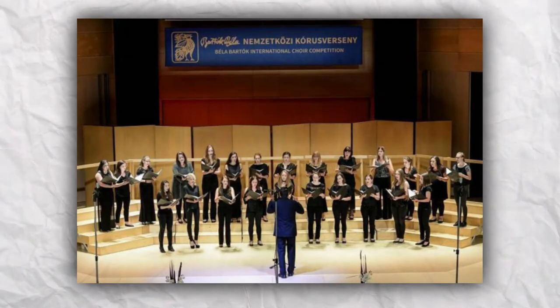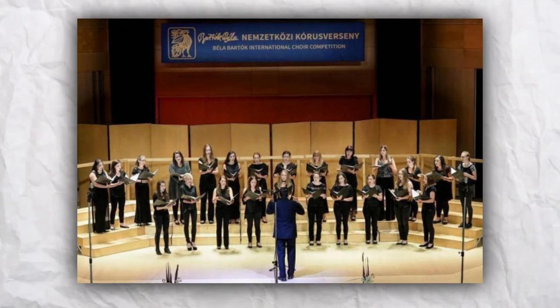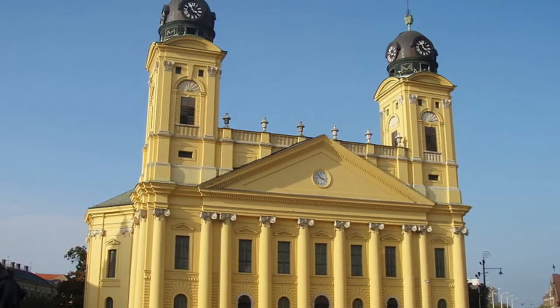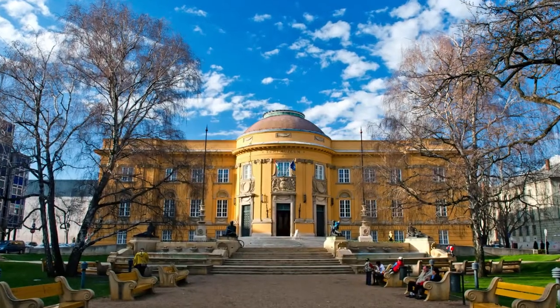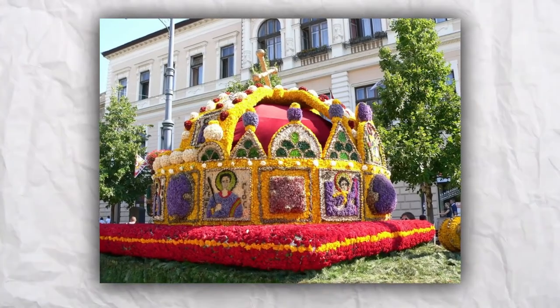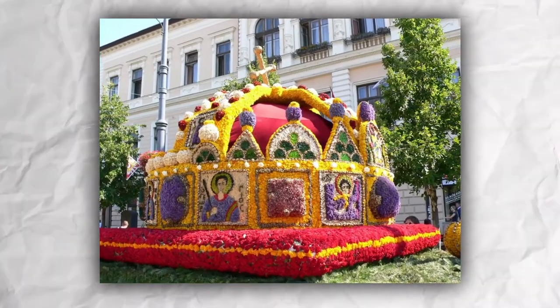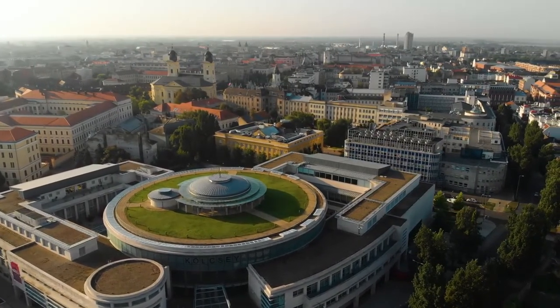The Béla Bartók International Choir Competition is held in the city, which has a flourishing musical culture. The Reformed Great Church, Hungary's biggest Protestant church, the Dairy Museum, which has an ancient Egyptian artifact collection, and the annual Flower Carnival are all popular attractions. Visiting Debrecen will make you learn history, so you better get your notes ready.